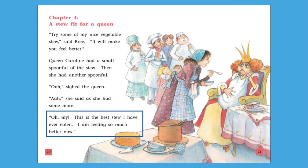"Oh my, this is the best stew I have ever eaten. I am feeling so much better now." Now, which chef are you thinking Queen Caroline will choose?